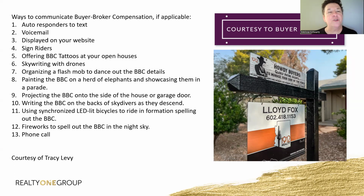Now, I love this. It says autoresponders to text. How many of you know you can put autoresponders on text, or you can save a shortcut, right? If you've got one listing and you want to have that saved as a shortcut, save it as a shortcut, and you can type 2 letters and send it out. It'll pop up, right? Your voicemail, you can put it on your voicemail. Yes, we're offering compensation on 123 East Main Street. Now, if you have 50 or 60 listings, I'm not sure that's really the way you want to go with that, right? I'm not sure you want to say, yes, on 123 East Main Street, it's this, and on 456 West Tatum, blah, blah, blah. That's going to be an awful lot to try to do, right?